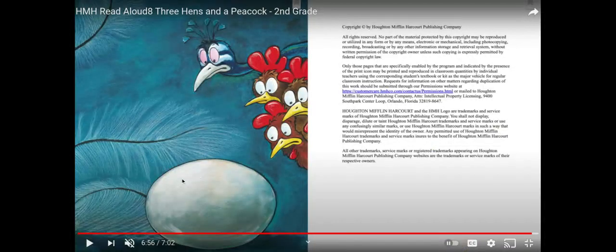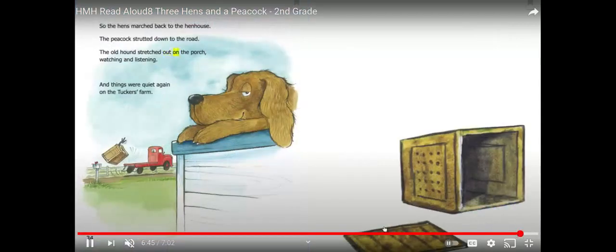Uh-oh. Boys and girls, look, one page back. Look what's happening. I see a truck with a box and something sticking out. Uh-oh. It looks like the box is opened. What is it going to show us on the last page?